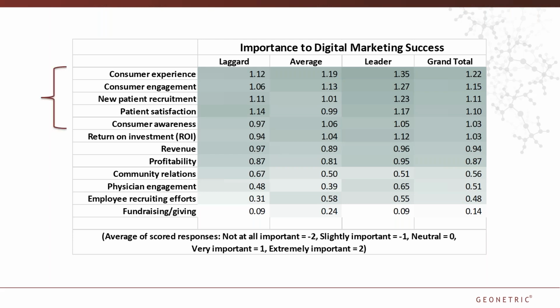So at the top here, we have a group that is consumers and patients: consumer experience, engagement, patient recruitment, patient satisfaction, consumer awareness. I will say that it is very reassuring to see that the consumer experience, basically the value that we're adding to consumers and patients, has become more important than just awareness. That has shifted some over the years, although we've asked the question slightly different ways. Awareness is still pretty important, but less important than the value we're delivering to consumers. And I think that's the way it probably should be for the things we do in digital. But that's our top grouping, and all of the consumer and patient items are in it.